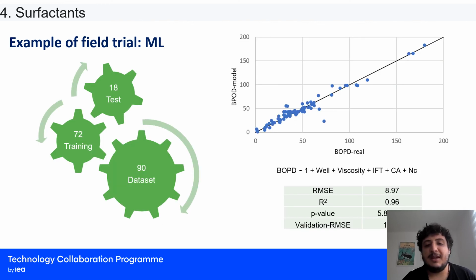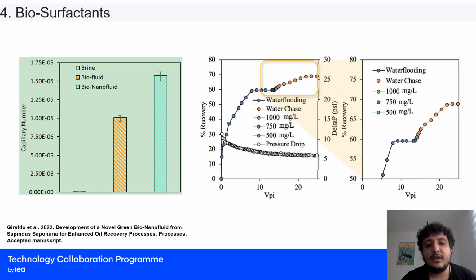For this, we implemented a strategy from machine learning in which we took the viscosity of the system, the capillary number, the type of the well, the type of the crude oil, and we found that with 18 tests, 72 training system, and 90 datasets, it was enough to have a clear model that can predict the oil productivity using nanofluids in an enhanced oil recovery process. Also, we have developed different biofluid systems from different waste from fruits here in Colombia. It can increase the oil recovery, and the fact is that nanofluids can have an enhanced degradability, and it can lead to a more sustainable way of injecting nanofluids.